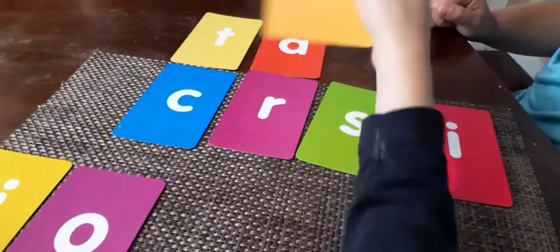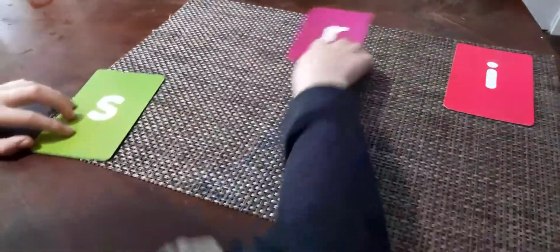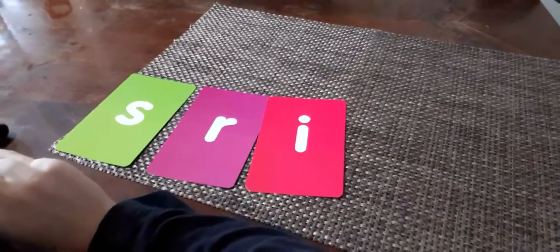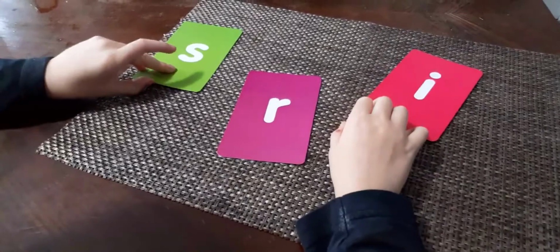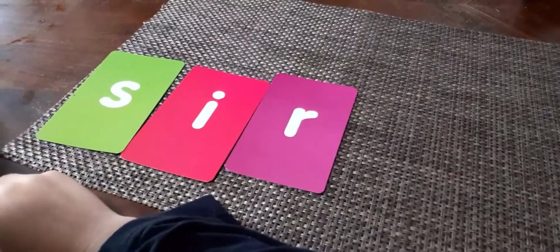And Asher is going to help me show here what to do if your child misspells a word. I see you've spelt the word joy. Where's the vowel going to go? Perfect.